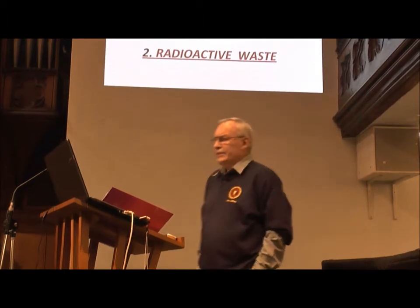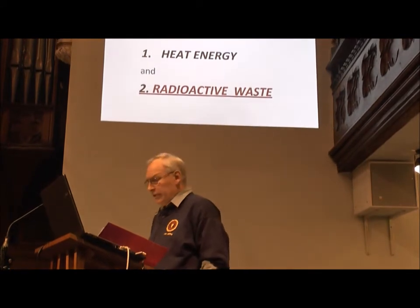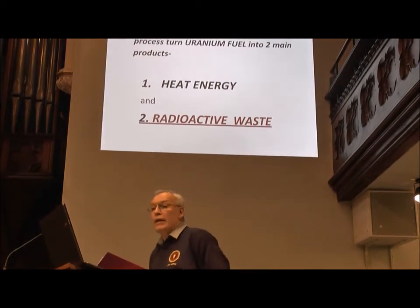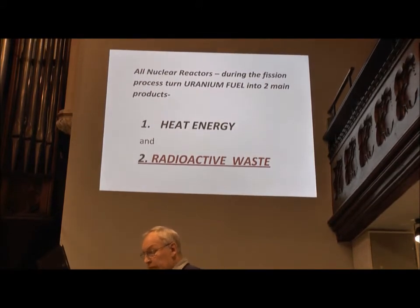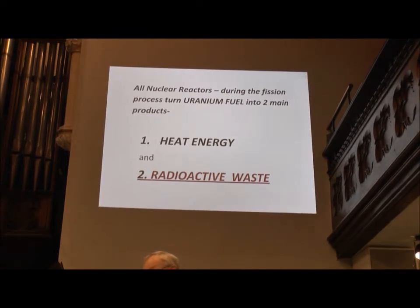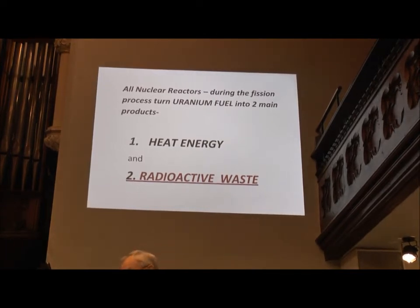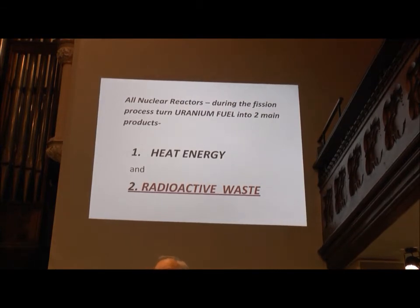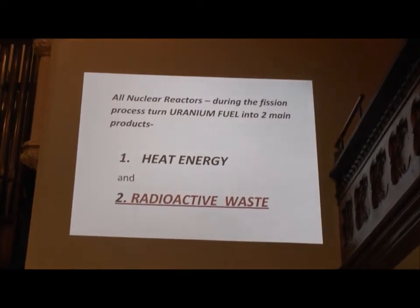All nuclear reactors, whether they're in submarines or nuclear power plants, during the fission process, turn the uranium fuel into 2 main products. 1, heat energy, and 2, less talked about, the radioactive waste. You can't have one without the other. The heat energy, as we know, is used to boil water, to make steam, to spin turbines and generators and make electricity. But don't forget, 2/3 of this heat energy is thrown away and wasted in the Severn Estuary.